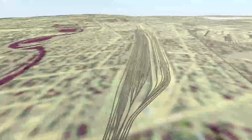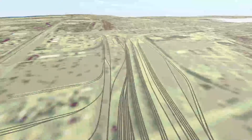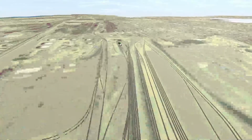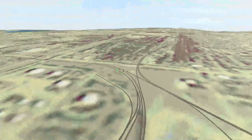This yard. The Indiana Harbor Belt Gibson Yard. This is the main yard on the east side of the layout for the Indiana Harbor Belt. It continues on down this way with a couple industries and a connection to the CSX, I believe. Or at least it was a connection to the CSX, I'm not sure. I know there was some work being done there when I was working on this years ago.